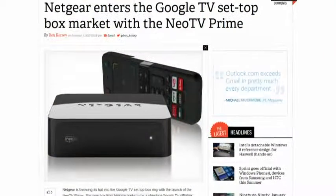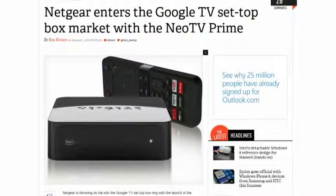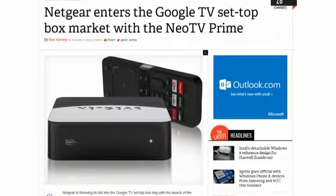I don't know if they failed to score the right handshake deal. The Crackle's on there, but Hulu isn't. No, that is a significant absence on the Neo TV. You won't be able to use the browser for Hulu because it's blocked, doesn't use Flash. That's true. This is going to sit right between the Vizio CoStar and the Sony in price, though, $130. So I still think the Vizio CoStar is probably the best buy if you want the Google TV platform.